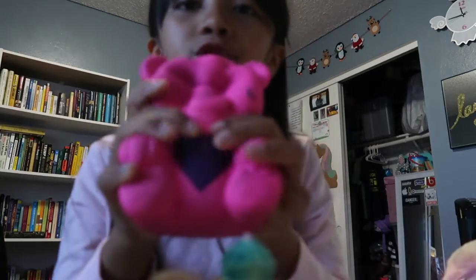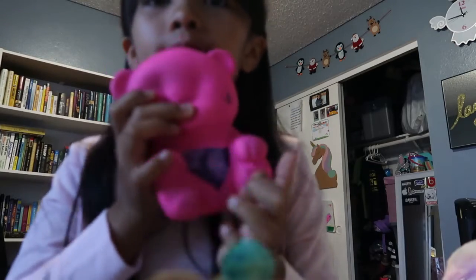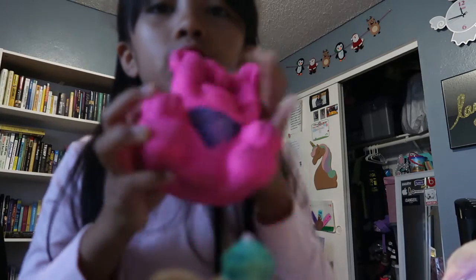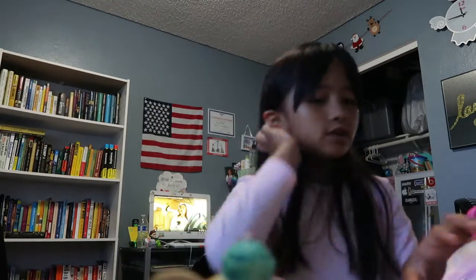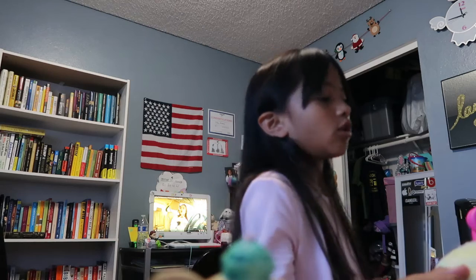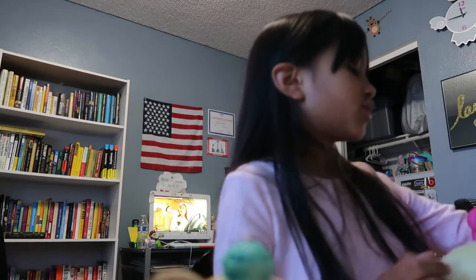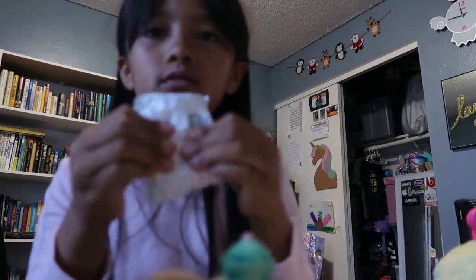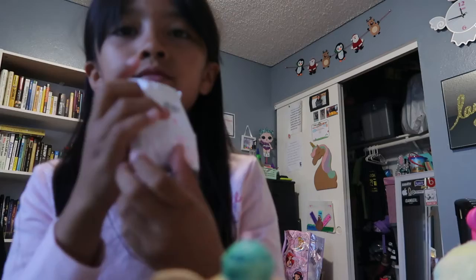B is for bear. Changing color bear. I should see. Change colors. Super soft but very defected and silvering. C is for cat. And I have nothing for D, so I have to buy the squishy. I think I'm gonna buy the milk carton. This one's pretty squishy and so rising.